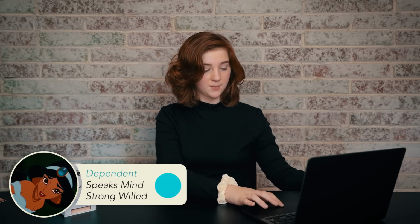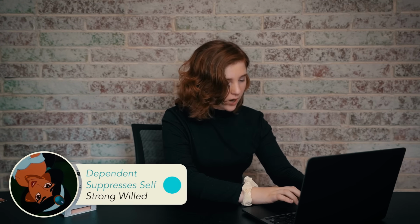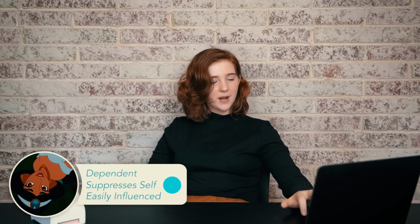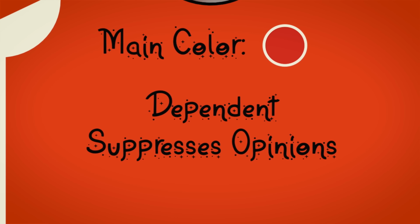According to Google, the opposite of independent is dependent. The opposite of speaks her mind is suppresses opinions, and the opposite for strong-willed is easily influenced. So apparently the opposite of a turquoise-ish blue is a scarlet red. Craig, listen to me. I need a Jasmine that's dependent, suppresses her opinions, and is easily influenced. She needs to be red too.